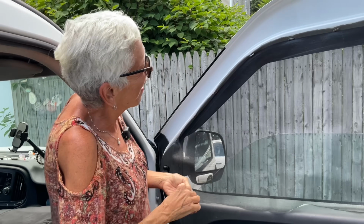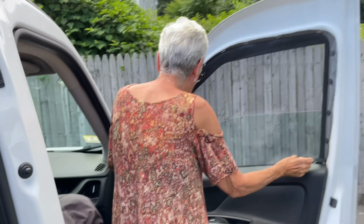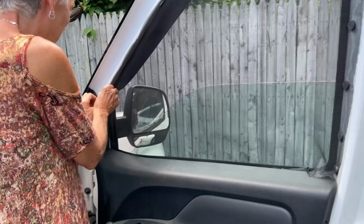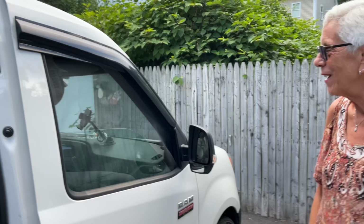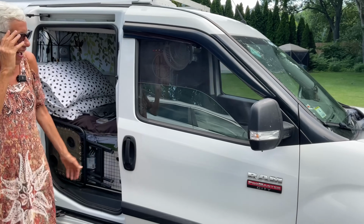There. I could probably do more. Maybe do one more. There we go. Then this here goes right inside here. Look at this. Will you look at that? Now watch. I shut the door. Look at this screen window. All the ventilation I want, and you can hardly even notice it's there, and it's not unsightly, and it really is no trouble to install.